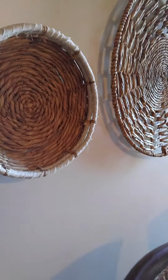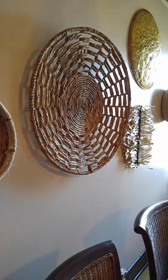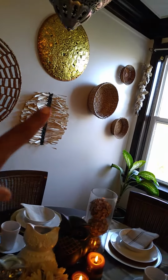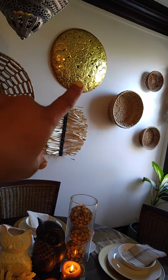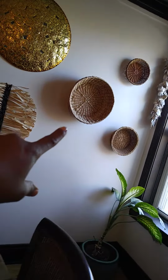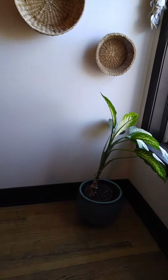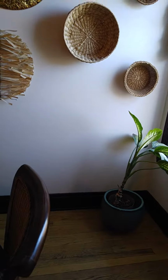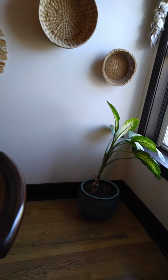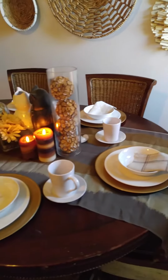This is, I think, just their kitchen style. This one also came from Target. Of course, the Nate Berkus again. This one came from Ross. This one came from Target, and these two came from the thrift store. That plant was a gift from my sister. I had the pot already, just didn't have a plant, so I cut off some of her plant, and it's been thriving pretty good.